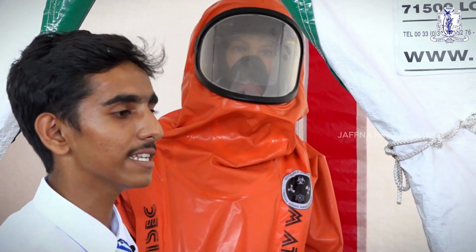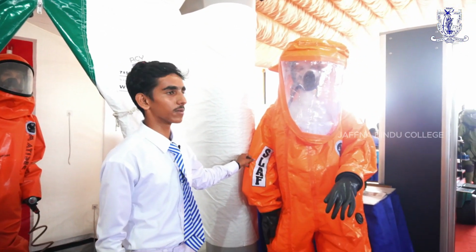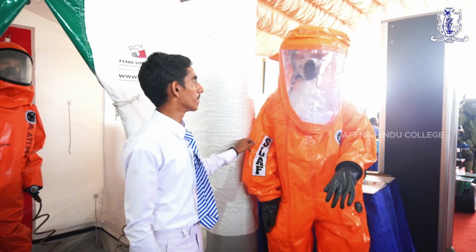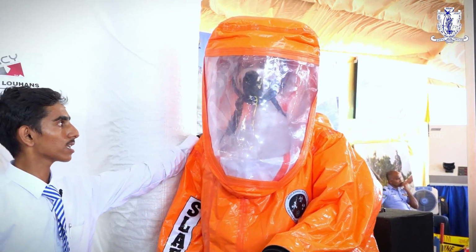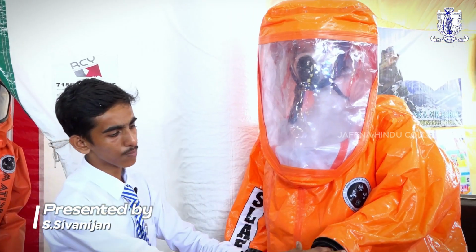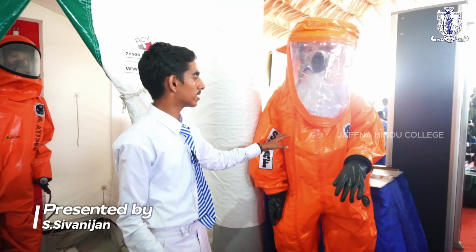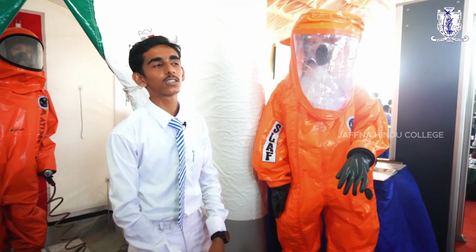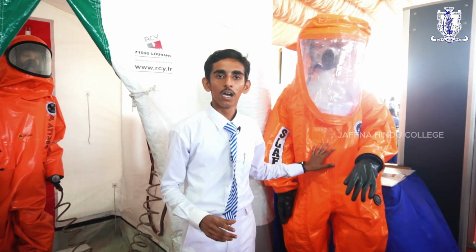This is a level A kit, and this is a level A type B kit. This is worth 1.5 million, I think. This is imported from France, and this also has a backpack to carry the SCBA kit. And this is also a non-penetrable material. Here this is totally sealed, and they use this one also for laboratory missions, like doing experiments or biological experiments. They use this kit, and that's it.